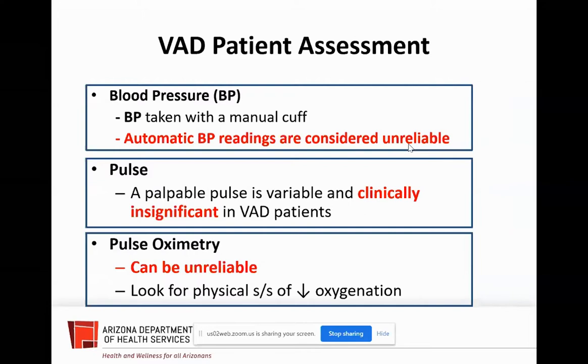But we all know that non-invasive blood pressure machines will give you a number pretty much all the time, even if it's right or not. So ideally, these patients are going to have a blood pressure taken with a manual cuff. How we take it here in the hospital is we listen with a Doppler rather than a stethoscope. But again, realistically, if you go into a patient's home and they're in bad shape and you need a blood pressure, you're not going to hurt them by putting the blood pressure cuff on. If you're concerned that they're not perfusing, absolutely check a blood pressure. And most EMS and first responders do not have Dopplers to listen to the blood pressure in the home.